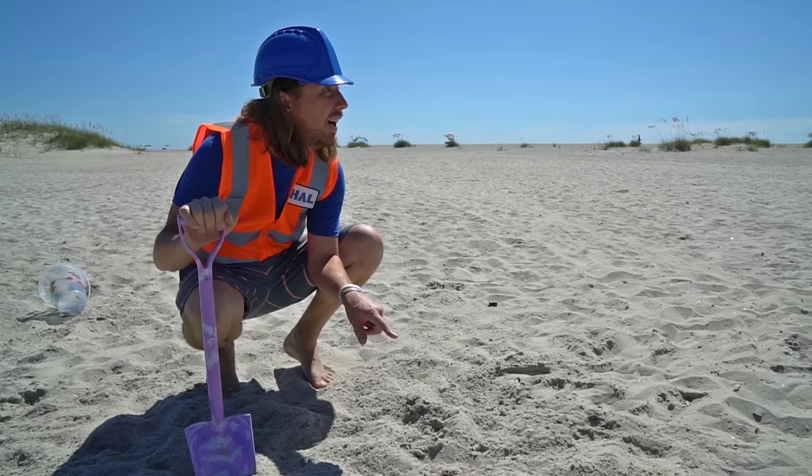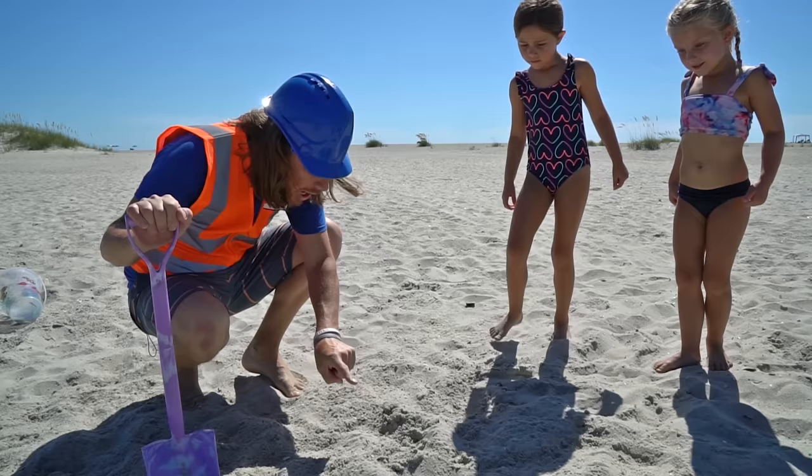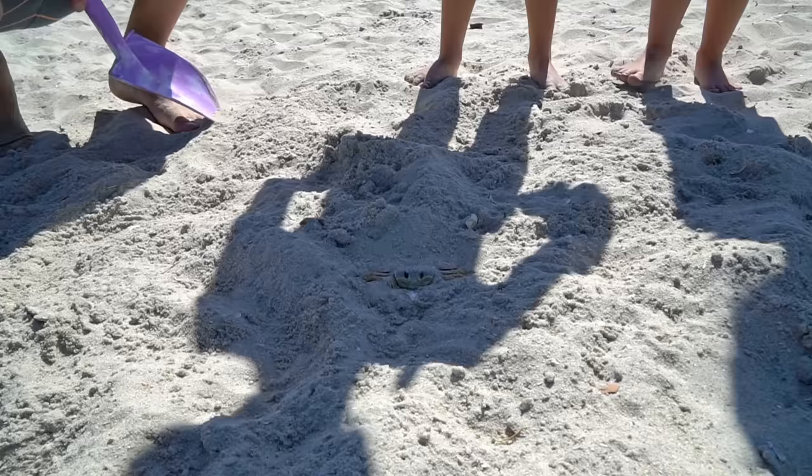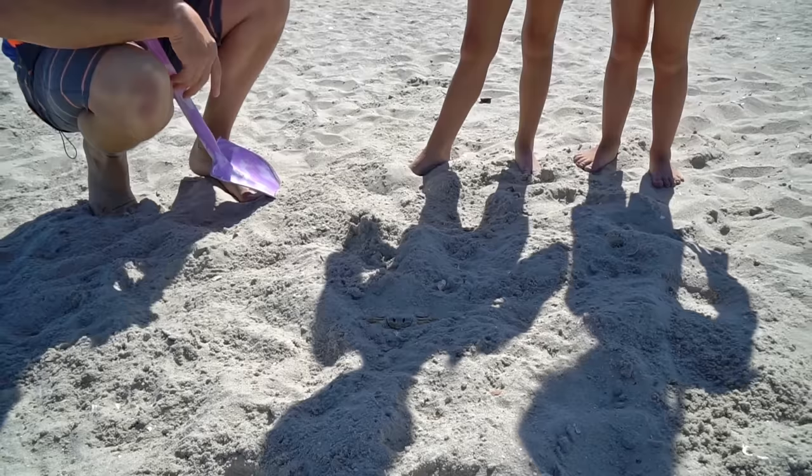Hey girls, come look at this. Easy, quiet. If you look right there, you see there's a ghost crab in the ground. Isn't that cool? And he's kind of trying to protect himself, and he's buried himself down in the sand. Isn't that really cool? Oh yeah, you can see his eyes sticking straight up. You see it? And the rest of his body's in the sand.